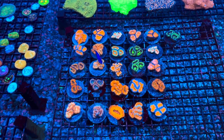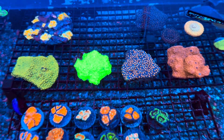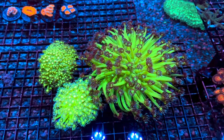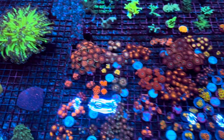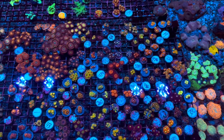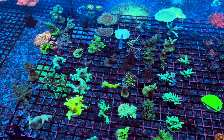Moving right, some of our WYSIWYG Acan Lords, and up on this top rack, some super bright Cyphastrea colonies just popping. Down below, a few Indo Gonnies. That one on the right is absolutely massive. Super open. It's loving where it's at right now. All of our aquacultured zoanthids and palythoas. Just a great mix of rainbow in there. All those mashed together are a real sight.